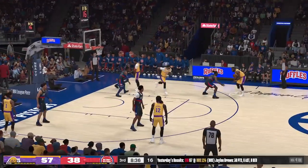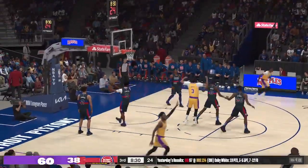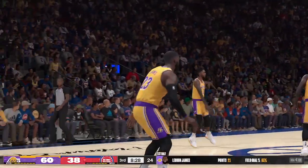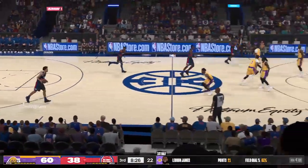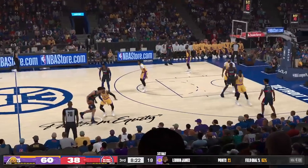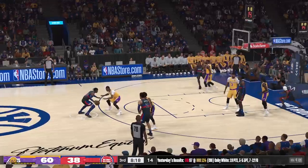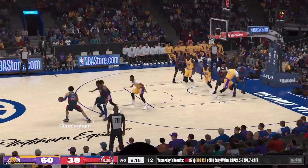James looking it over. Davis with a screen on Stewart. A three-pointer is right on target. That's a dozen straight points coming off the triple. You know, they're having free reign from beyond the arc. The defense is just not there. Now, here's Cunningham. He's got 15.